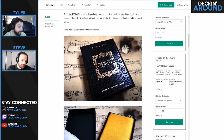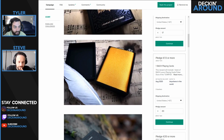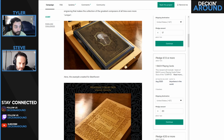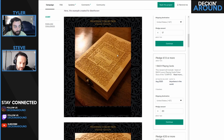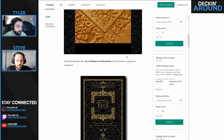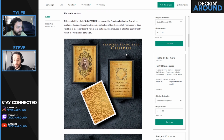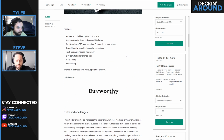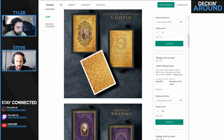But I do like the extra touches they do with the luxury boxes. I think the letterpress work and the printing work they do with these are really spectacular. The wooden boxes are also pretty neat, all laser engraved. It's pretty much just a recolor, to be honest, as far as I know. I think they changed the ports.